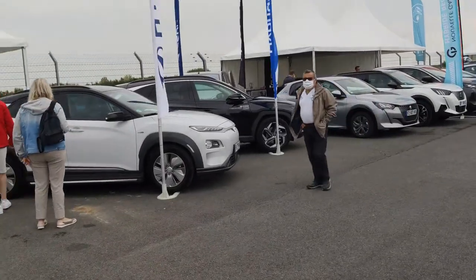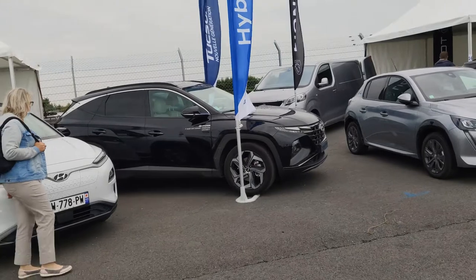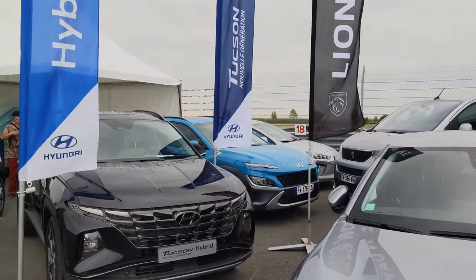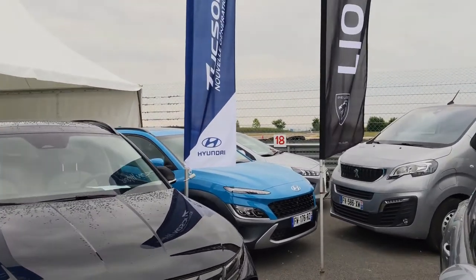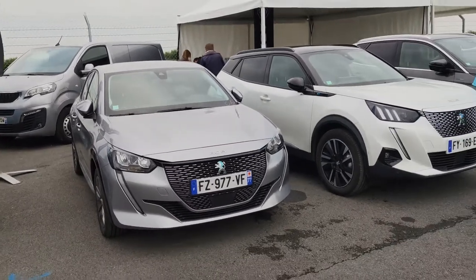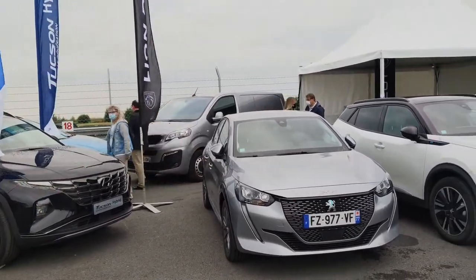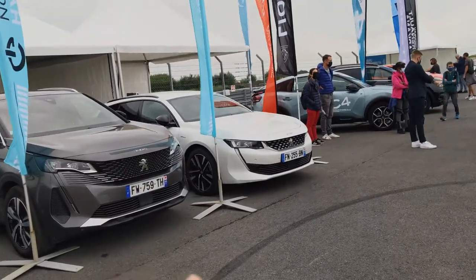Here we have Hyundai. That's the Kona, that's the pre-facelift. We have the Tucson hybrid, but that's not a plug-in hybrid, I'm afraid. There's another Hyundai Kona hybrid behind that's not electric, and there's an Ioniq behind, and a Go also. This is a hybrid, not a fully electric one. Peugeot is here. You can recognize the bluish logo there. That means it's an electric one. Just behind, there's also a fully electric van. So those are available, E2008, 3008 plug-in hybrid, 508 plug-in hybrid, all these are available.